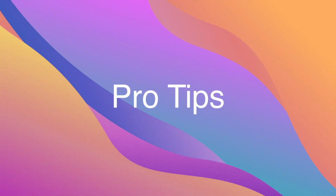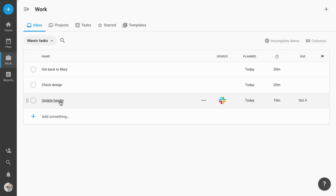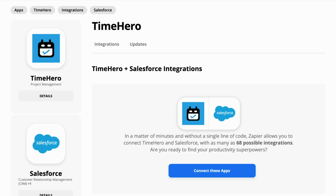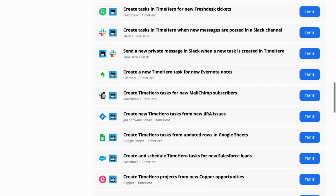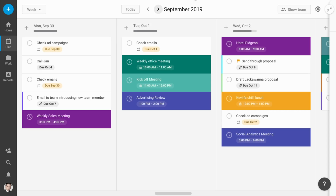I'm going to leave you with some pro tips to get the most out of TimeHero. First up, integrations. TimeHero connects to the tools you use, like Slack, where you can create new TimeHero tasks from messages directly from within Slack. Use Zapier to bring the power of TimeHero to almost any other tool you use, like creating tasks from Evernote, Salesforce, Gmail, Typeform, and more. Connect TimeHero to whatever apps generate work for you, and you can keep your plan in TimeHero up to date effortlessly.